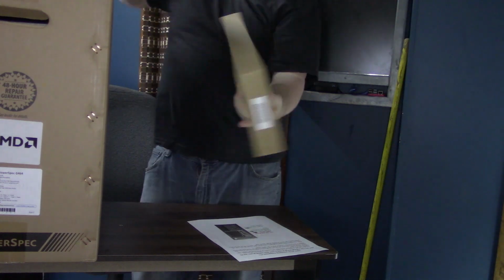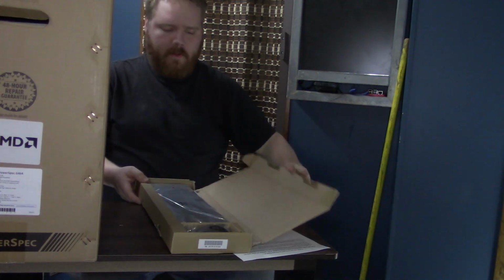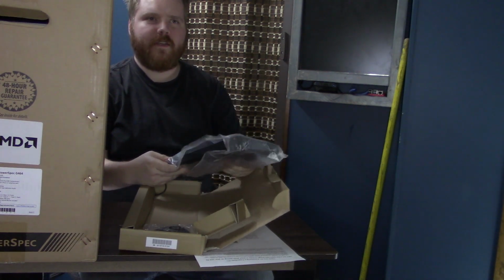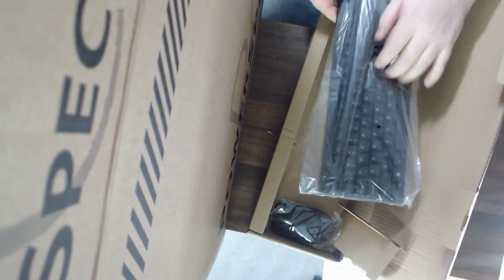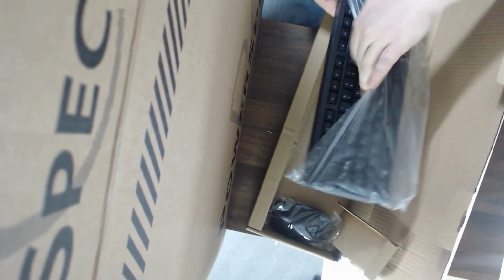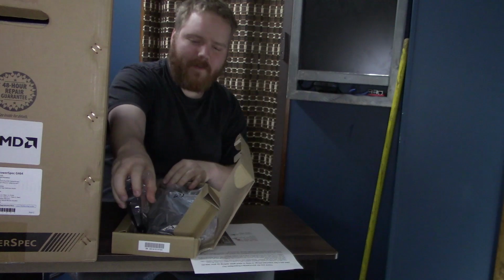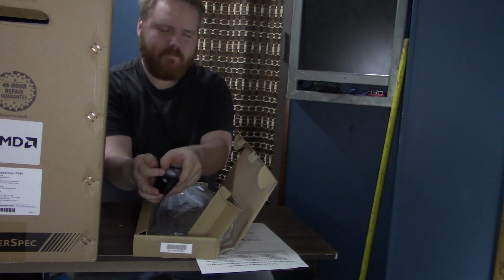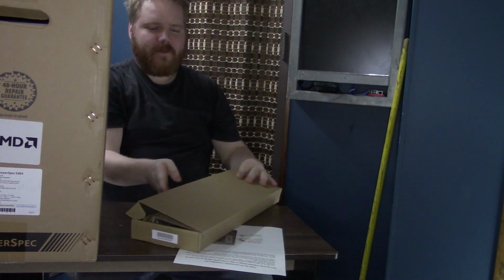Okay. First thing we're gonna pull out here, probably the keyboard. This actually feels like a pretty decent keyboard. I mean, it's a very basic keyboard, but it feels pretty good with the plastic over it. Good keyboardness. That's good. All right. Oh, wired mouse. It clicks. All right, so there we go. Pretty decent. You probably pick those up for $10.